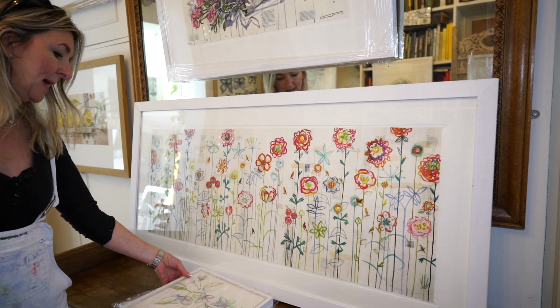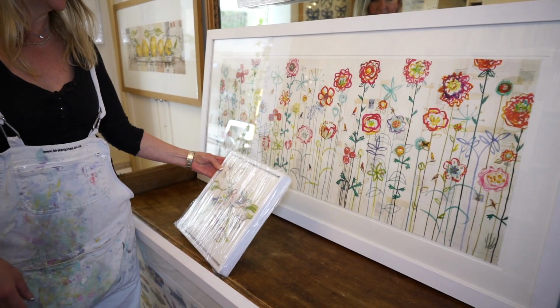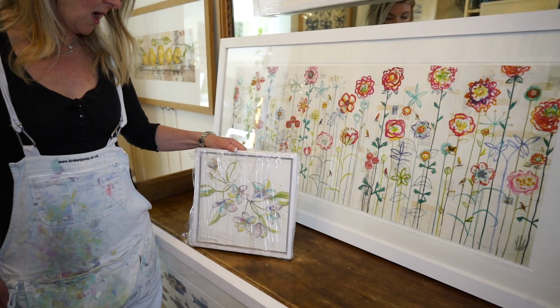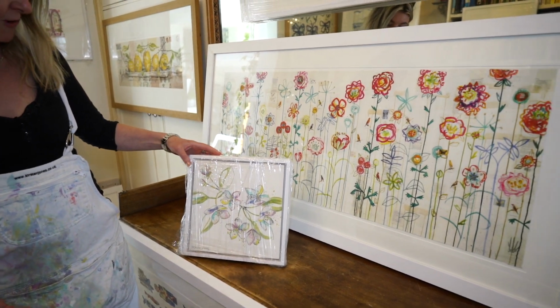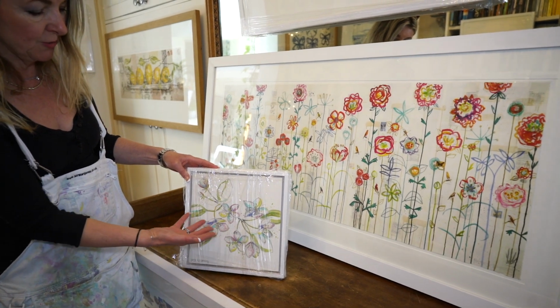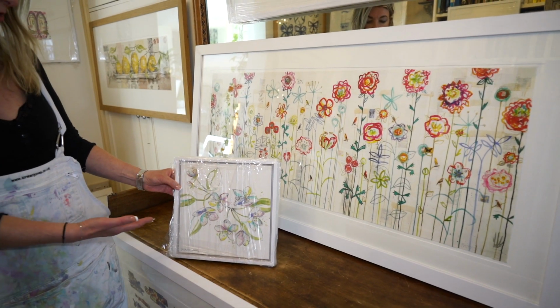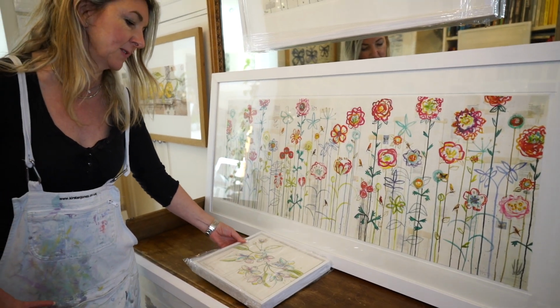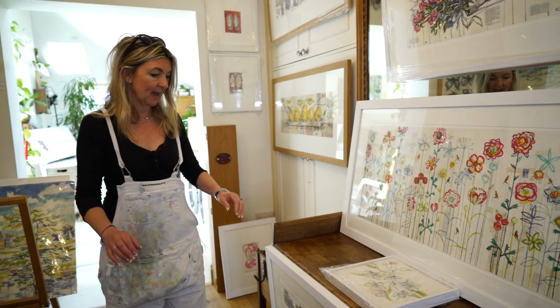This is a little mini painting. So sometimes when I do the big pieces, I do small versions which are me getting my head around where I'm going to go. So I'll make a little mini sketch and do some collage just so that I work it out. This one's on gesso, and sometimes I frame those up with glass as well. Other times I'll just leave them just as they are.